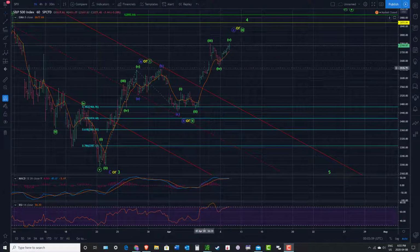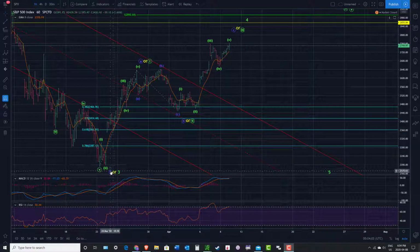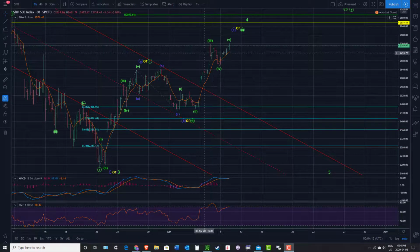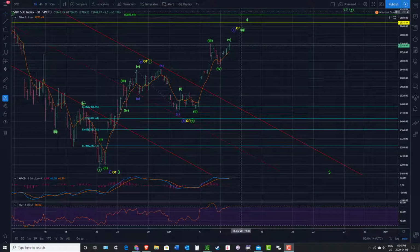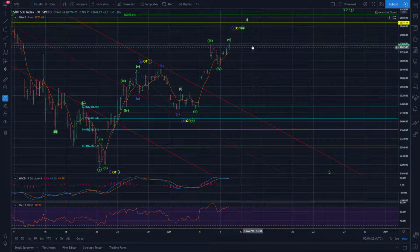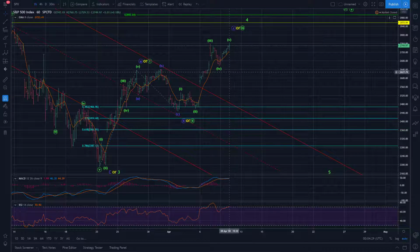And really, what we have off the bottom of this either larger wave C or 3, so far we have a 3-wave move up. So this could very well be an A, B, C up. Obviously, if we continue extending and we have more power than it appears we currently do, then perhaps it'll be prudent to lean on this being a 3rd wave and something more bullish in development. But I'm not leaning that way currently.